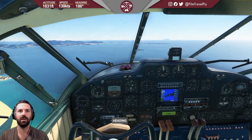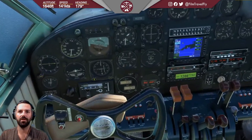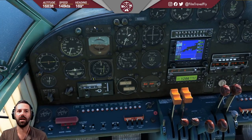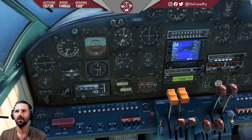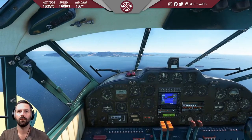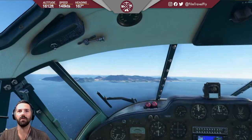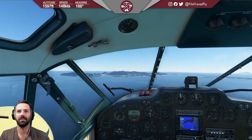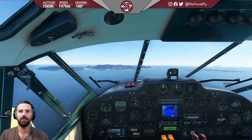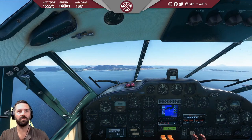Just adjusting the heading bug here for our autopilot to fly it. And I'm pretty sure I left the landing light on, which is fine because we're not really climbing very high and we're going to be landing very soon. Engine temps look good. Now we're going to land at this beautiful island. It's got some elevation. Then we're going to head over to VC Bird.